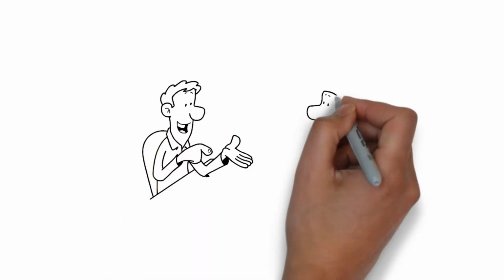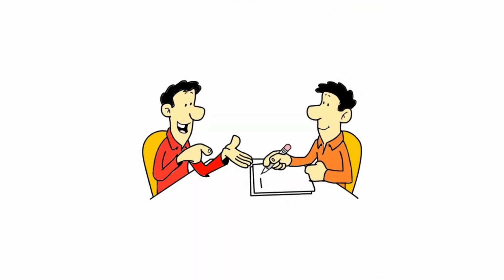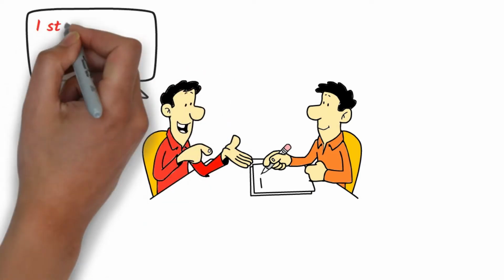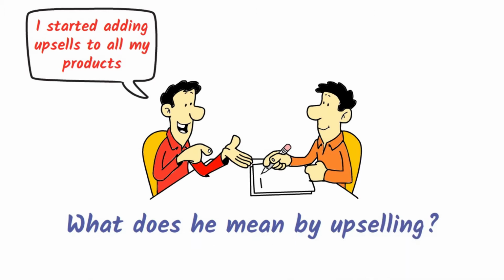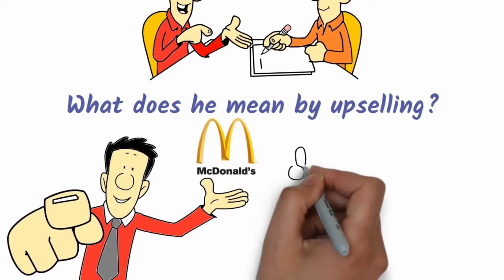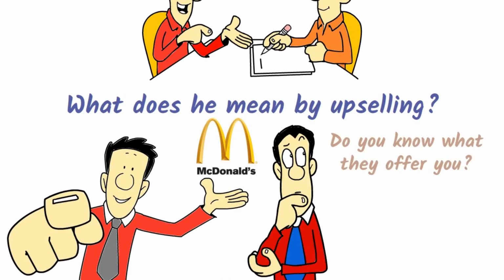He had a friend who was in a similar business to him. He told Russell that he had figured out the secret. He said he started adding upsells to all of his products. What does he mean by upselling? It's kind of like McDonald's. You've been to McDonald's, right? Do you know what they offer you?